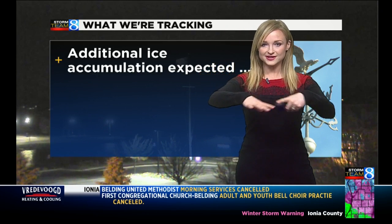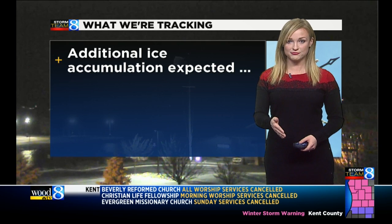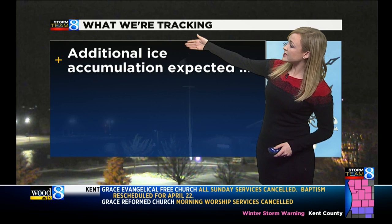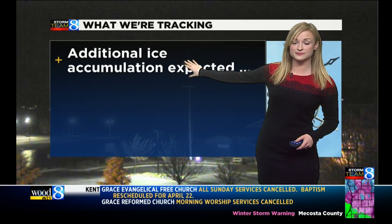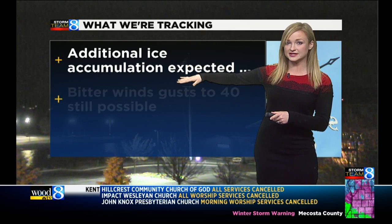Good morning. We're starting to get a few of those reports in of glazed areas and areas covered in sleet. So as you're waking up this morning, if you can do it safely, snap a picture, send it our way, because it is very helpful determining what's actually on the ground, that ground truth. Additional ice accumulation is expected through the morning. So we're not done yet. Even through noon, we have that chance of accumulating ice.